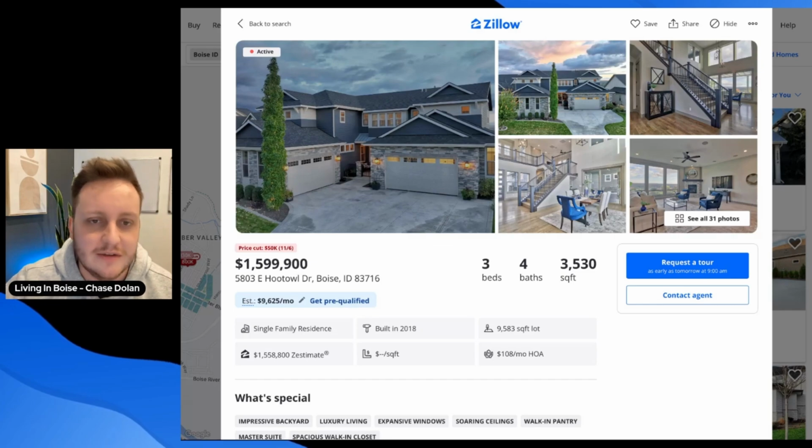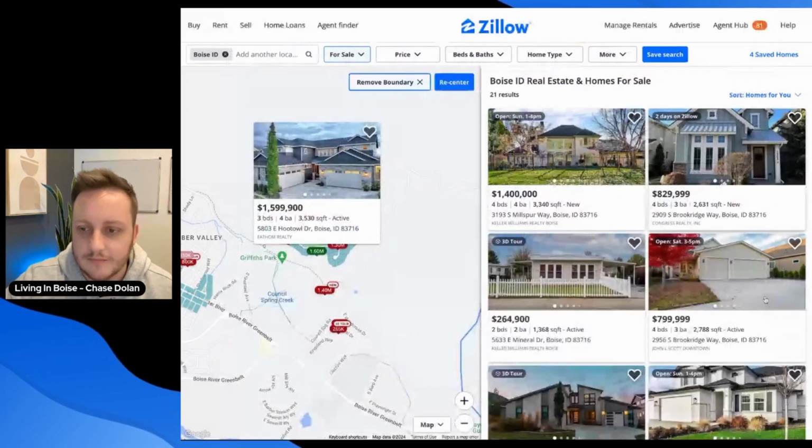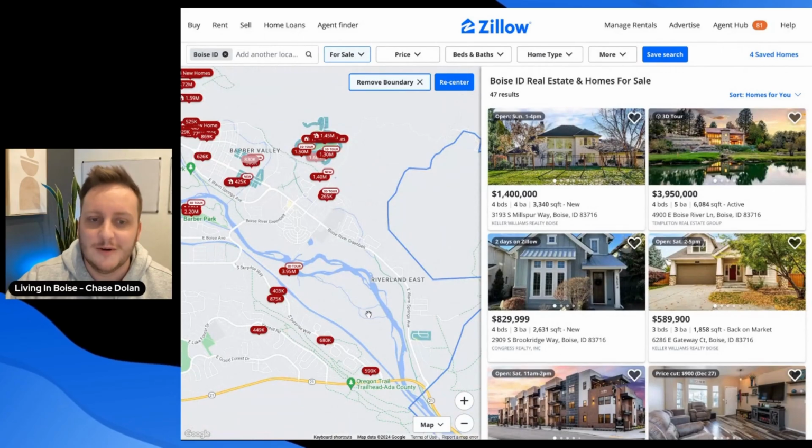You get to see a little bit of the sunset. It is a great part of town. And if you're going to spend a couple million dollars on a home, I struggle to find a better part of town for you to live in.